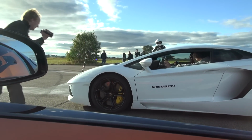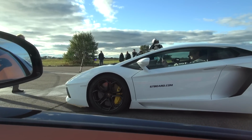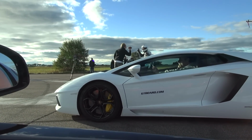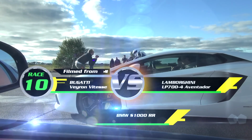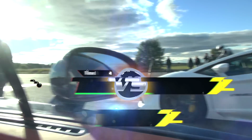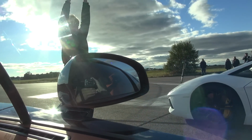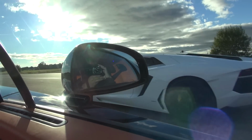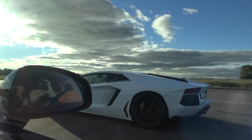Okay, this is launch control with the Bugatti Vitesse versus the Lamborghini Aventador. This is going to be awesome. And Gustav is gonna launch us away. Here we go.